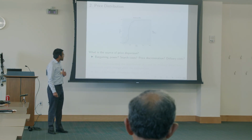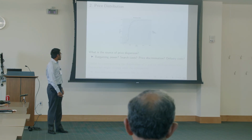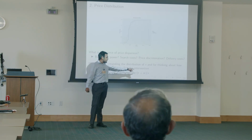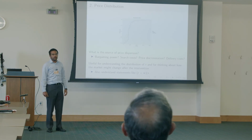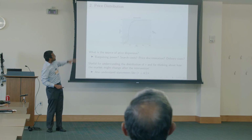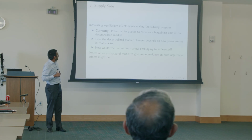So understanding what causes that is going to be important to understand how the platform interacts with the market. And it's going to help clean up some of these casual statements in the paper, like the outside option is orthogonal to the willingness to pay conditional on X, which is not going to be the case in a bargaining model, for instance. So I think giving us a bit more color on the outside option would help us think about what's going to change when you scale this model up.